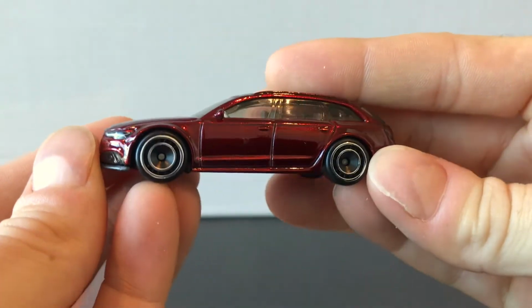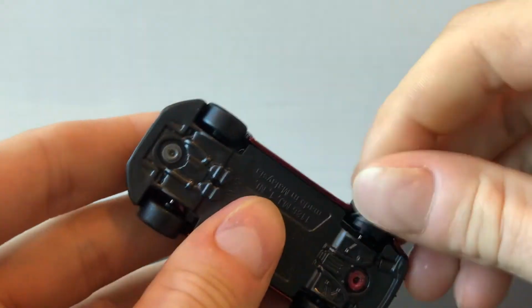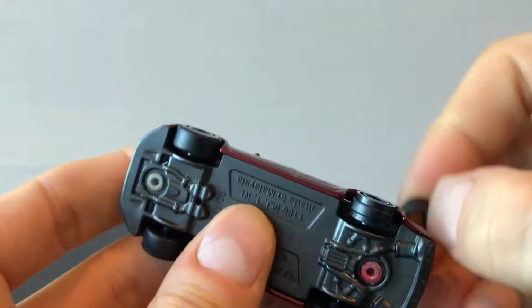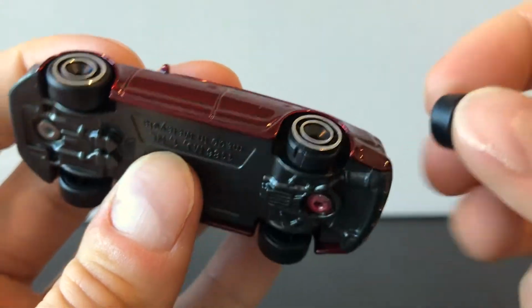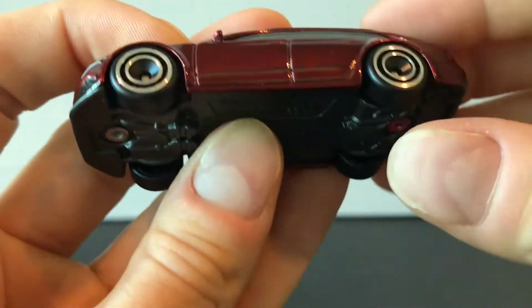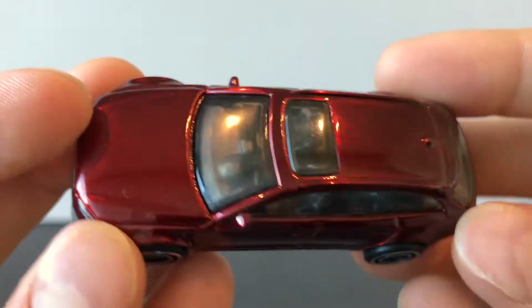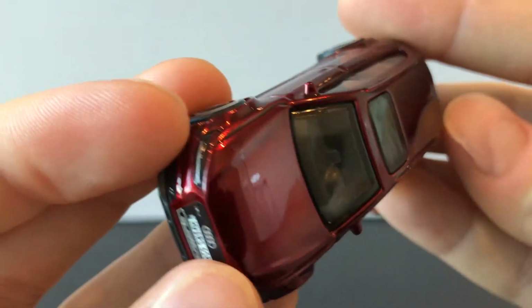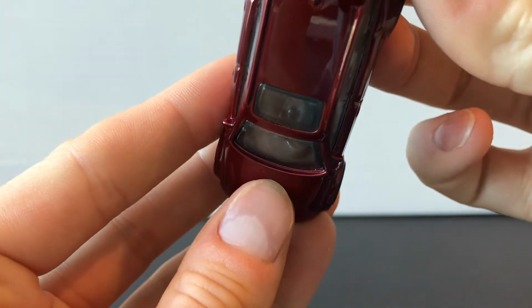I'm even looking forward to getting this one in the regular Mainline that's also released this year in the red color. So you'll be able to find this car in the M case for 2018. You can see there it's got the Real Riders, not really Real Riders are they, but they're rubber tires, so that's pretty cool. They come off, so you wouldn't want to lose them. But anyway, it's a really sweet car. Take a look. Just so nice.